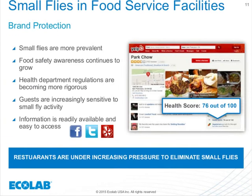So obviously we're concerned about brand protection, and fruit flies and such can often be viewed as just a nuisance pest, but some people will take it beyond that, especially when we start talking about cockroaches. We don't want those things getting out onto social media and places like that. So food safety awareness is important.